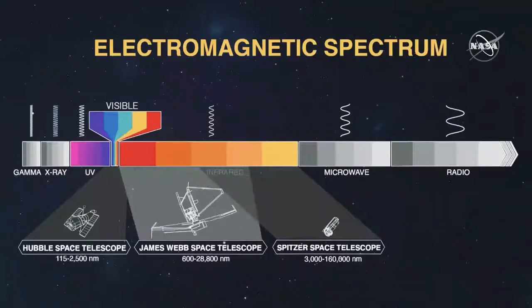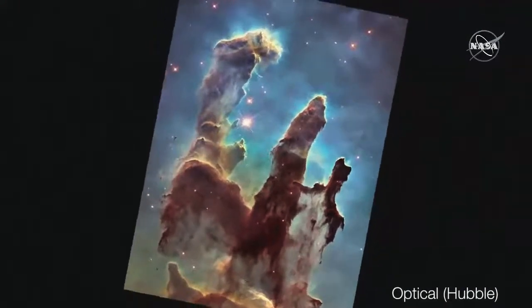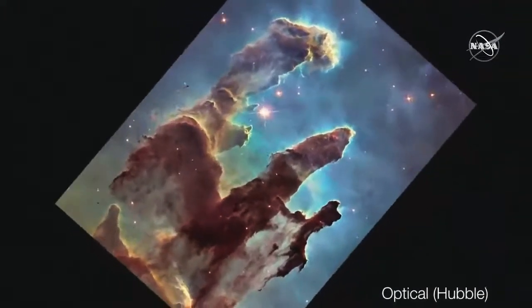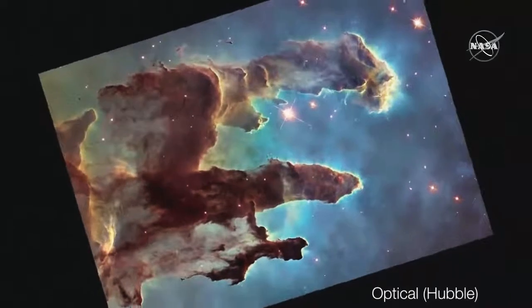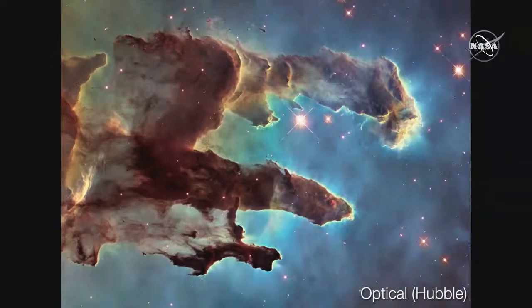And we've had many successful infrared telescopes. The Hubble Space Telescope did see a little bit into the infrared, and we see here an image taken by Hubble in visible light of the famous Pillars of Creation. These are dust clouds that are many hundreds of billions of miles across, and they are forming new stars and solar systems inside them.